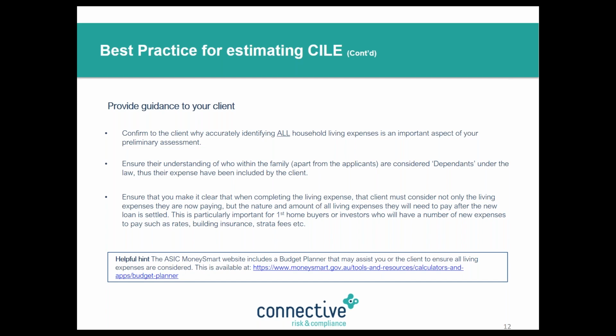So confirm with your client why we need to accurately identify all household living expenses. A lot of clients will say, well, why does it matter? Well, it matters because at the end of the day, we've got to comply with the law to provide proper credit assistance to the clients in terms of the NCC. And it's important for them so that they know what the baseline is that they'll have in their pocket each month, each fortnight, each week, once they've paid all their bills and their loans. The one thing we don't want to be doing and can't do is provide an unsuitable product, and particularly knowingly provide an unsuitable product. And if you go through all these steps, there's no way you can't know what the bottom line is for a particular client.